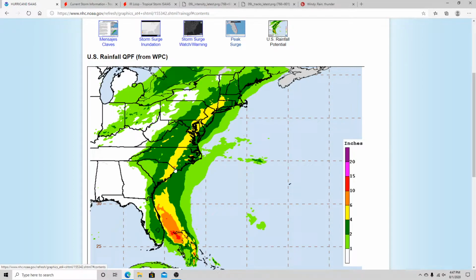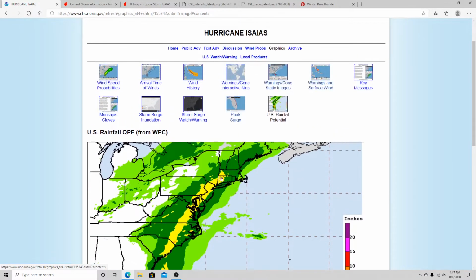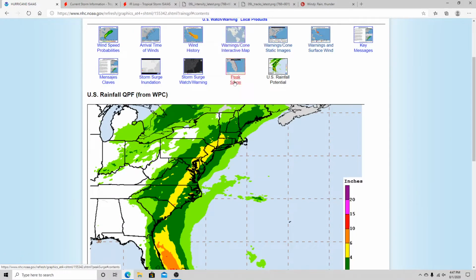Even though it may be a kind of a weak system, it can still bring a decent amount of rain to some of these areas here. So flash flood threat is still going to be there for some of these areas there.